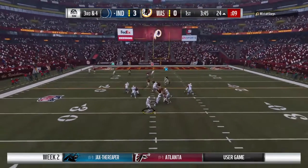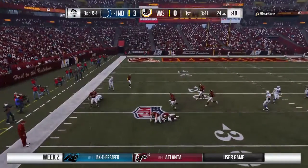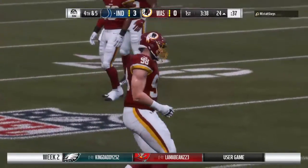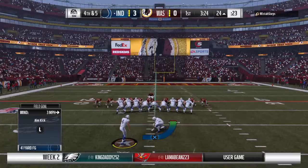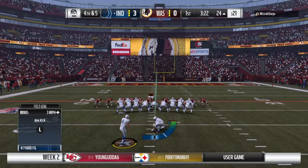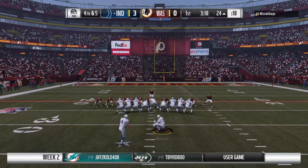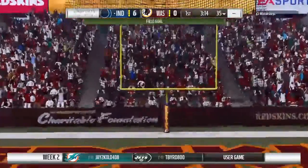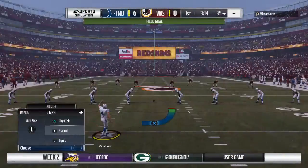Now a play fake, and it's locked. On the move to his left. And he will not make it back to the line of scrimmage as he's going to be taken down. Matt Ioannidis able to get him down behind the line of scrimmage, and it'll be 4th down. And Vinatieri's kick is good. And that'll make it 6-0 here in the first.